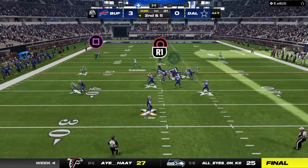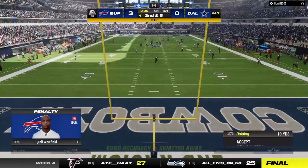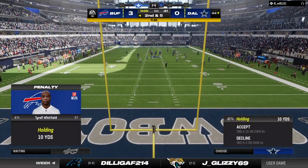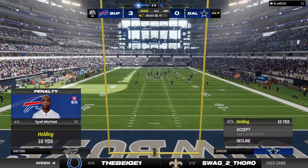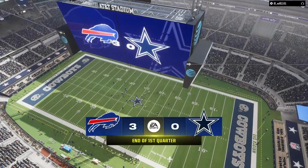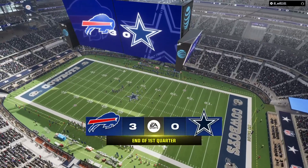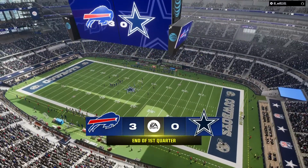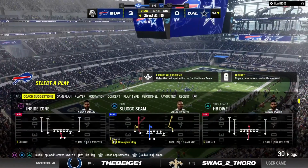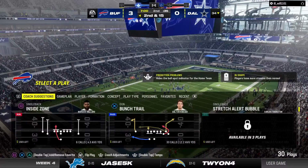On play action, Allen. Incomplete, but a penalty flag is down in the backfield. Let's get the call. 3-0 after 1 on EA Sports. The Bills with the football as we start quarter number 2, as they've got it facing a 2nd and long situation.